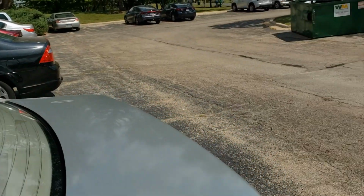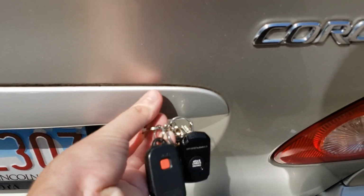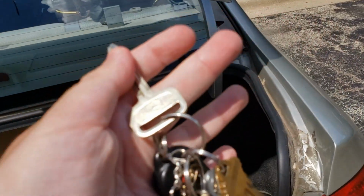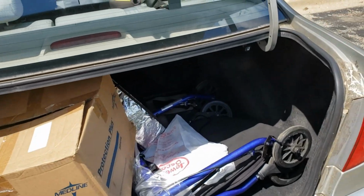Let's look at the trunk. There's no trunk release here, so you do need to use a key, which leads me to believe that this is not a valet key, that this is actually a key. So that's how these keys were back there. So once again, they have some stuff in there. It's not mine. I don't know what it is. I don't want to go through it, but the trunk is decent.